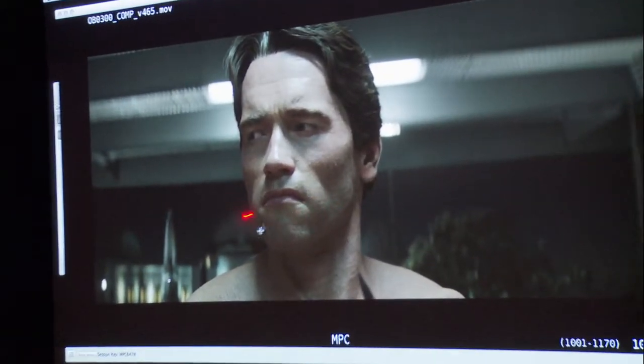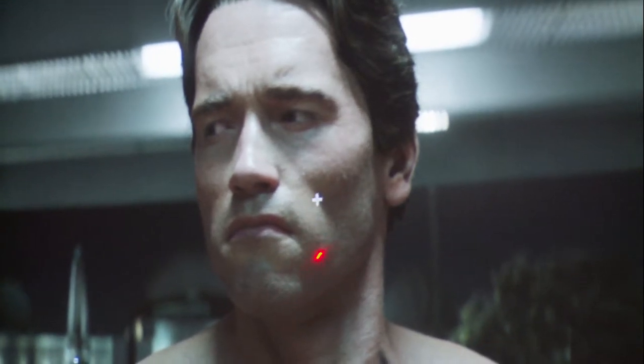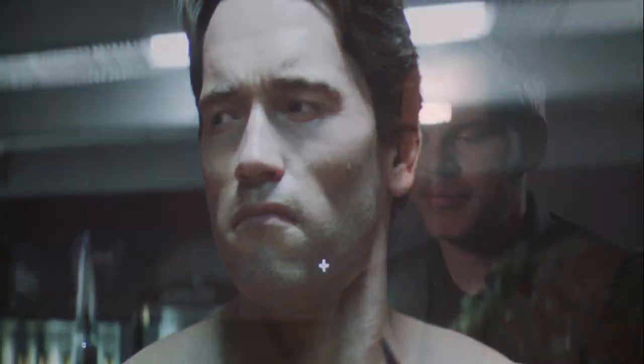Well, the sculpt of his cheekbones feels a little bit better. His face feels just a little bit wider. And I think if we take that down, I think it'll accentuate the cheek line more and make the jawline more defined, which is so Arnold.